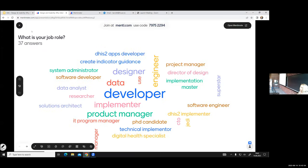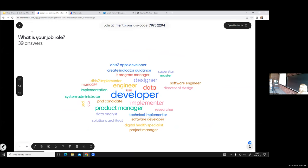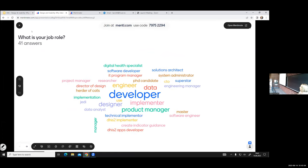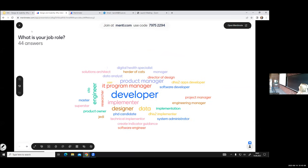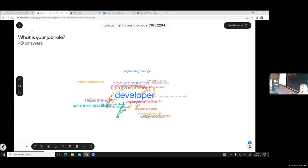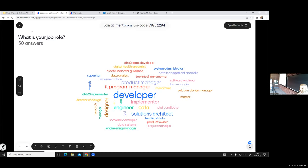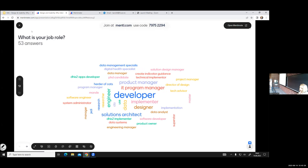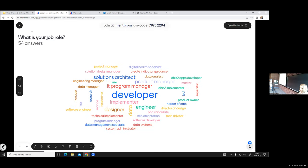Look, in this room, we have quite a wide variety of DHIS2 users. I like that we have an app developer. You get to choose where the button goes and how it looks. Are you talking to your users to know where that button goes? We have an engineer, director of design, lots of designers, developer, solutions architect, product owner, product manager, research, manager, digital health specialist, superstar. You all are superstars in my eyes. Herder of cats, that is actually a difficult job.